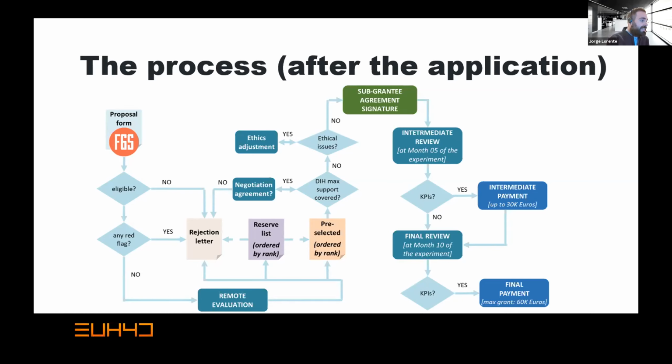However, since each DIH has a maximum number of experiments that they can support in each call, we have to check that the selected DIHs are still available in this open call for each experiment selected for funding. What I mean, for example, is that if a DIH has a maximum support for this first call of 2 experiments, and among the 10 selected for funding, 3 of them have selected a service from this DIH, the one with lower rank cannot be funded this way because the DIH has reached its maximum support with the 2 with higher rank.